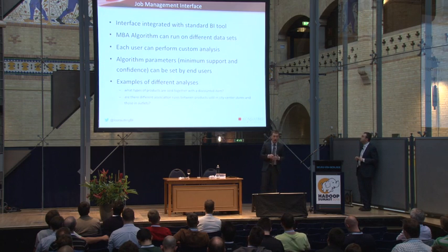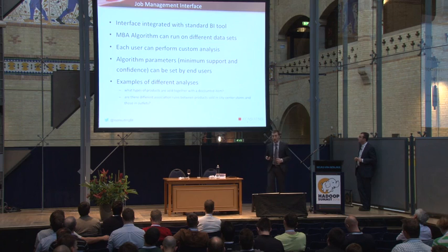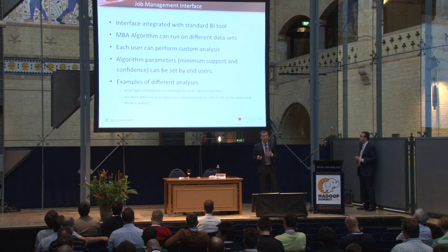We have developed a job management interface that is fully integrated with the standard BI tool, because the MBA algorithm can run on a different data set each time, and the user can also set different parameters and criteria for this analysis. Some examples of different analyses that can be run: maybe what types of products are sold together with discounted items, or another, completely different analysis is whether there is an association rule that differs between shops in a city center and in the discount.